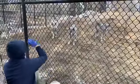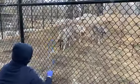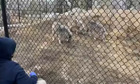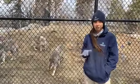And then we have Jack. So Jack is eating beside Gambit. He is what we would call our omega. His entire role within the pack is to help alleviate tension and keep the pack in a happy, fun mood. So whenever there is a dispute between Gambit and Bear, Jack is always there to help curb what's going on. He will get in between the two.